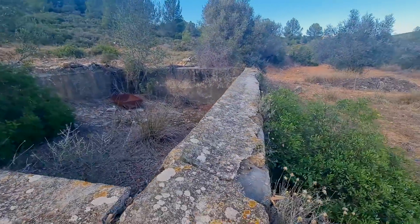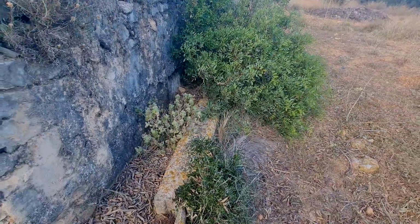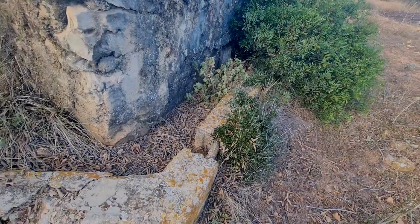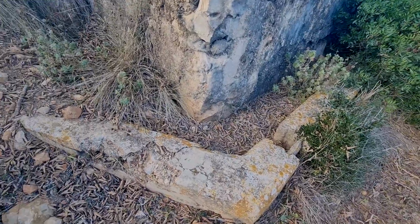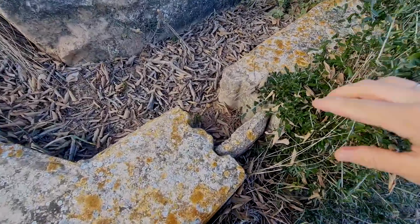But right now it's dry and it never fills. But you can see how it's connected to the old channels, which would have directed the water out of the deposit and into the fields. The owners of this plot actually used to use it to grow alfalfa and hay to feed their animals.